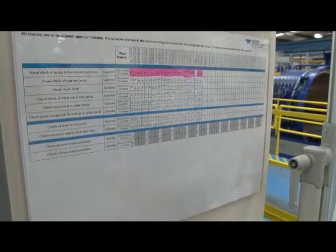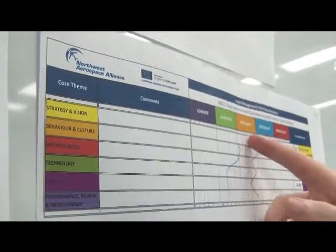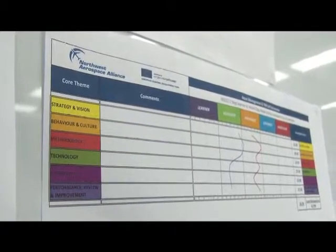We got an assessment done last year. That's the blue line you can see there. We actually moved up into the former with the red line. So we made a nice step forward. The programme was very valuable. We learned an awful lot of what we need to do to look after our machines, how we can improve their efficiencies and how we can monitor it. Because obviously you need to monitor it to improve it.